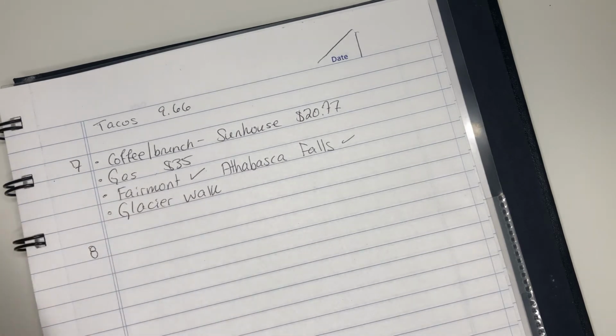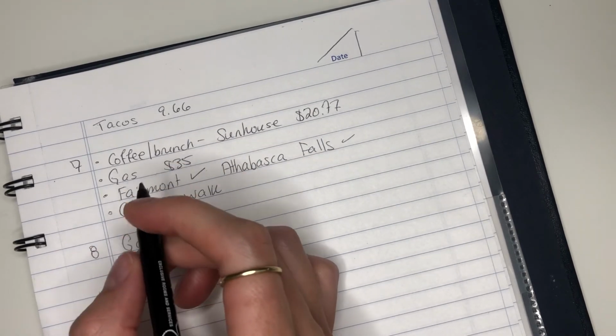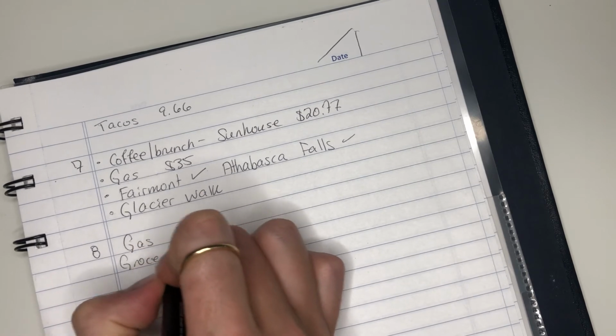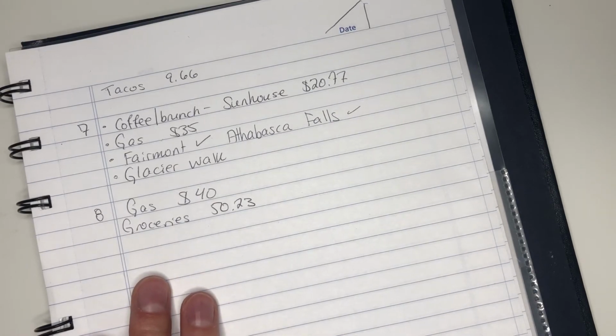And then the next day we ended up buying gas, which was $40. We got some more groceries, which was $50.23. We drove to Lake Louise, but it was so busy that we couldn't actually park there, and they were giving us different options. Not worth it at all for us because we were kind of tired.